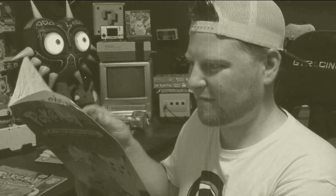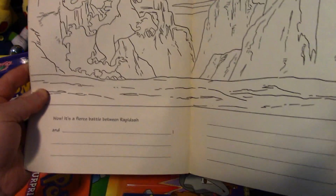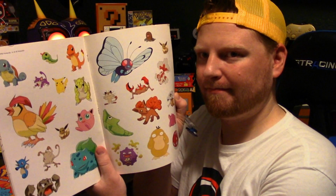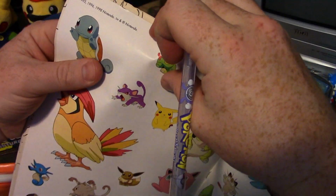Yeah. So just a quick side note. How's this going, guys? How are we doing? Is this sounding good so far? I think I'm proud of it. Let's stay in this lane for now. Wow, it's a fierce battle between Rapidash and, oh, you know what? We have stickers in the middle to use in the storybook. I totally missed that. Okay.